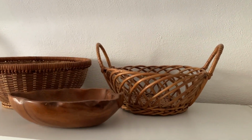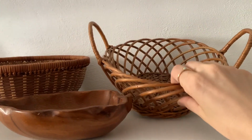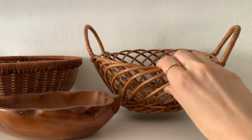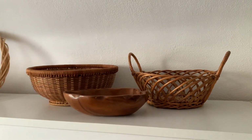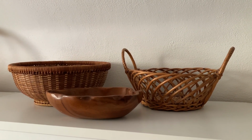This one's technically like a wicker basket bowl as well, or I'm not really sure. I think you would just use this for like decorative stuff, like maybe pretty napkins. I mean, whatever you would want to display in there. Although I'm not sure if that one's in my shop or not. I might have been keeping that one for myself.